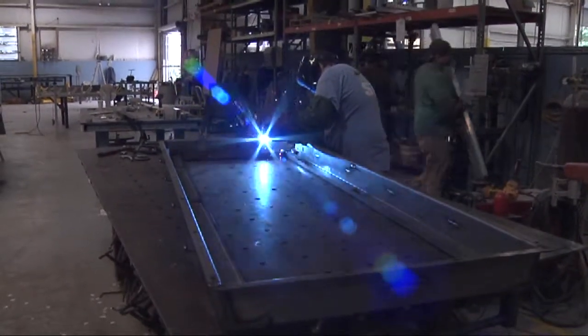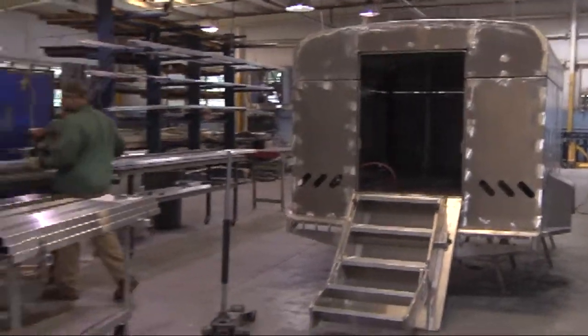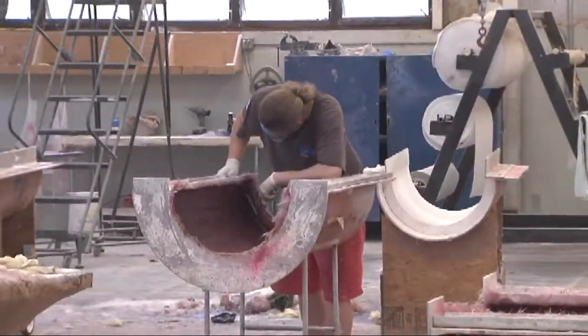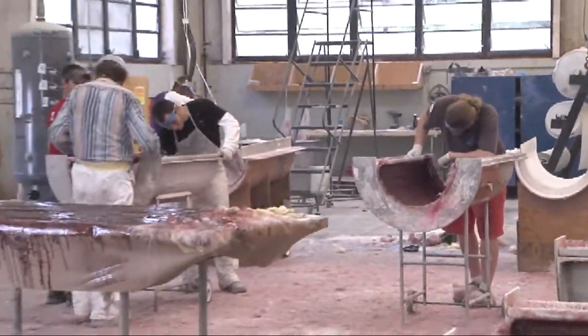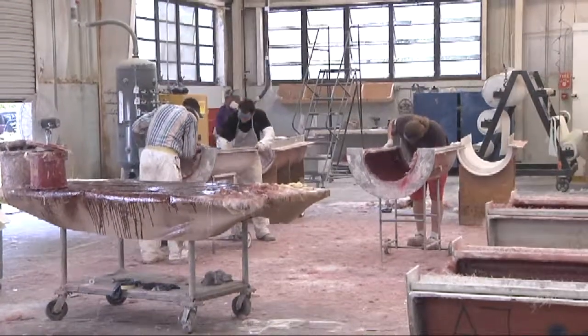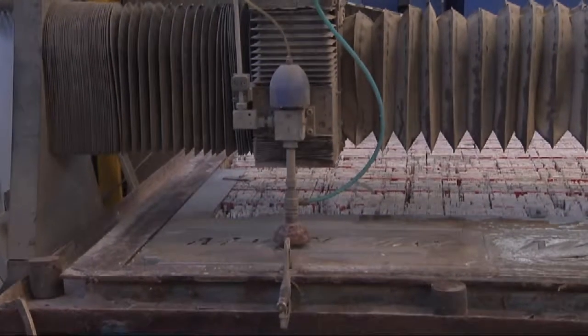Storm shelters aren't the only products by Dougherty Manufacturing. The company also builds aluminum truck bodies and manufactures parts for other companies. Dougherty Manufacturing employs 30 people, and while the company is only a year and a half old, the owners are optimistic. We're definitely looking forward to expanding.